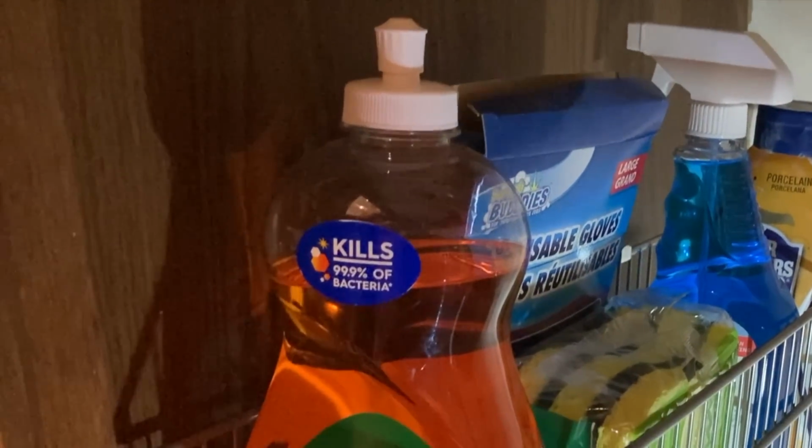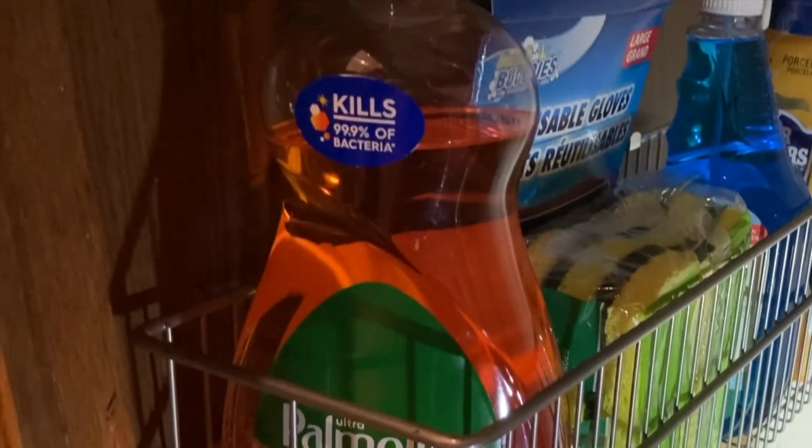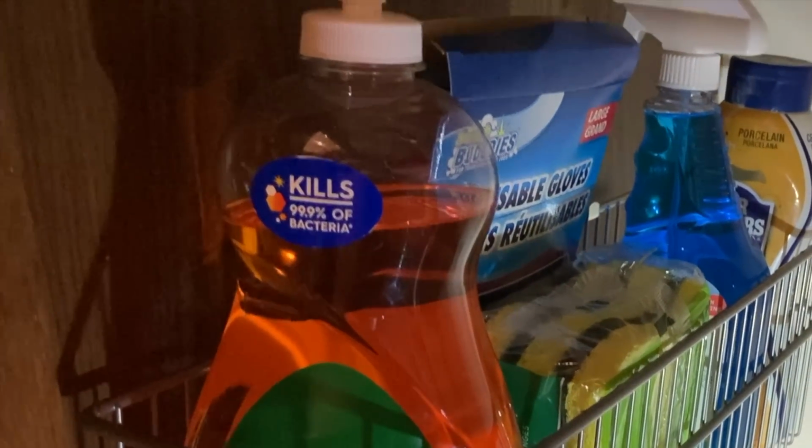So here it is. For a few dollars in 15 minutes, I have a nice little basket to hold the things that we use pretty much every day. Perfect.